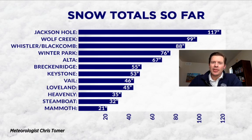Let's talk mountain weather, and this is for On the Snow, and this is the Snow Before You Go forecast. First of all, I want to start out by talking about where we stand right now. These are the snow totals at resorts. Of course, backcountry spots may have a lot more than this, but these are where the resorts stand.